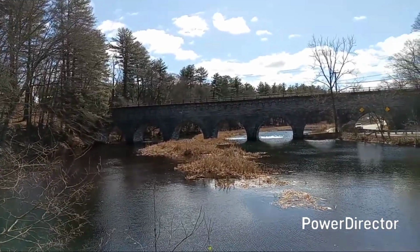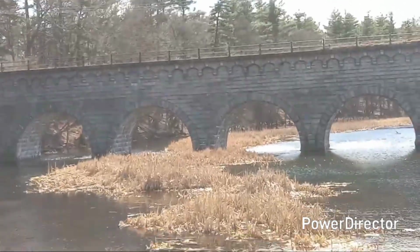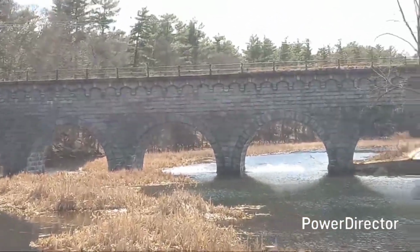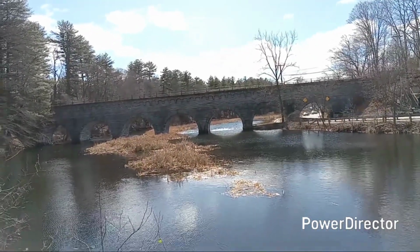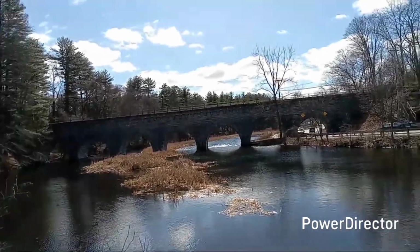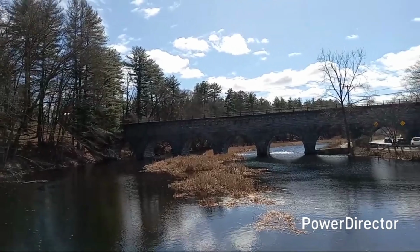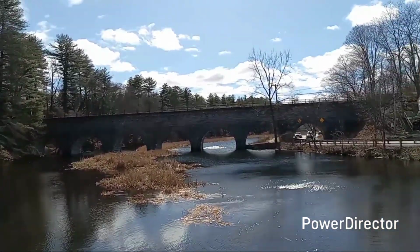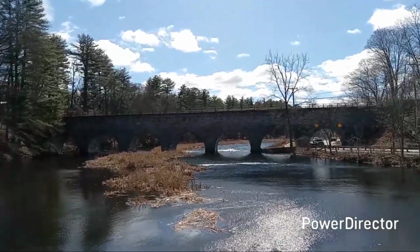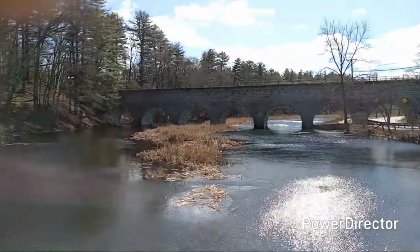Alright, there it is. It's called Historic Worcester Aqueduct. I'm gonna walk right up over to it. Got 1, 2, 3, 4, 5, 6, 7 arches. Right, hold on guys, I'm gonna walk up closer to it.